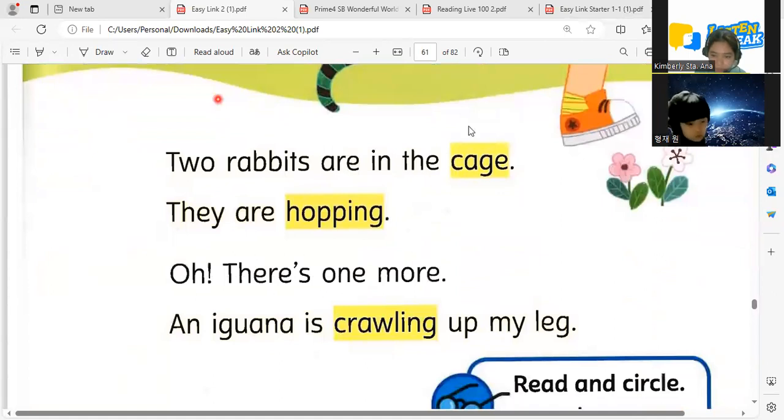Can you help me? Two rabbits are in the cage. They are hopping. Can you say that? Help me. They are hopping. One more time. They are hopping. One more.